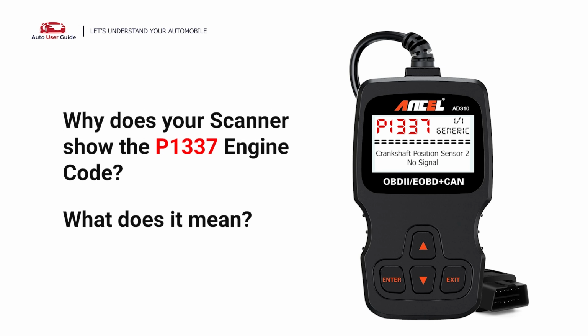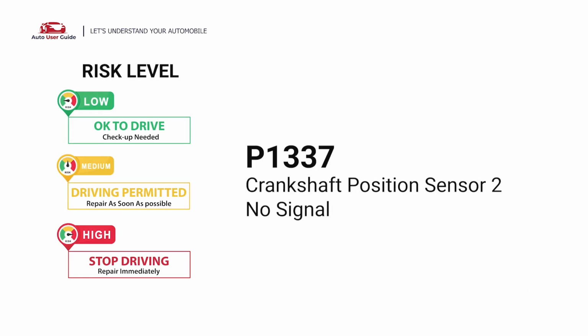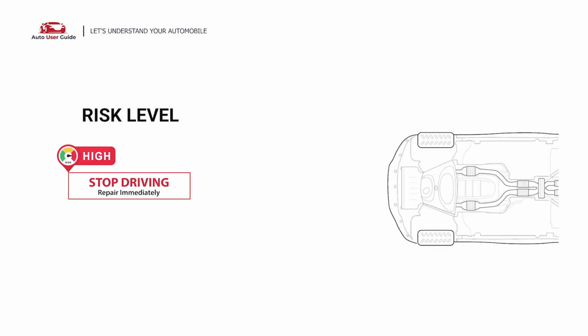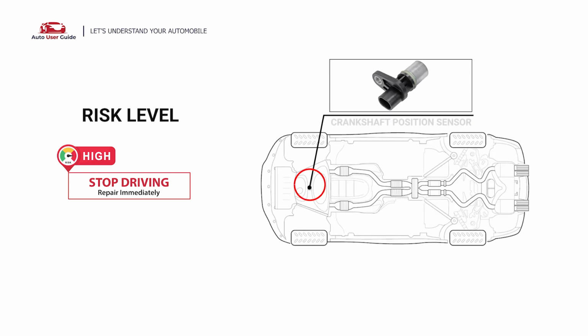Why does your scanner show the P1337 engine code? What does it mean? P1337 is a diagnostic trouble code for crankshaft position sensor 2, no signal. It indicates that the PCM fails to detect a signal from the crankshaft position sensor. Under this circumstance, stop driving and repair your vehicle immediately.